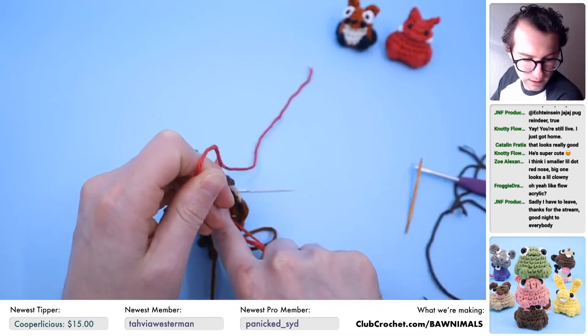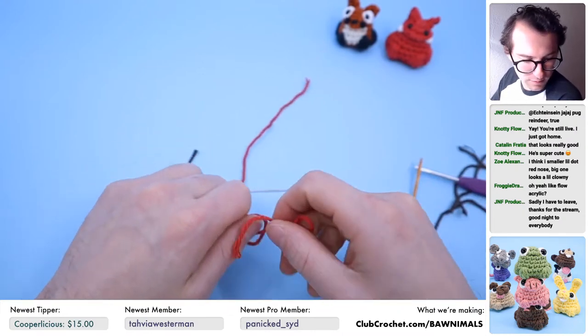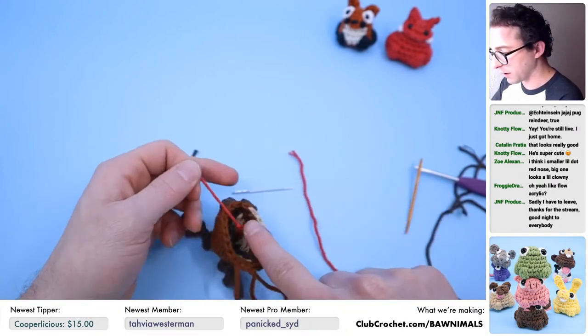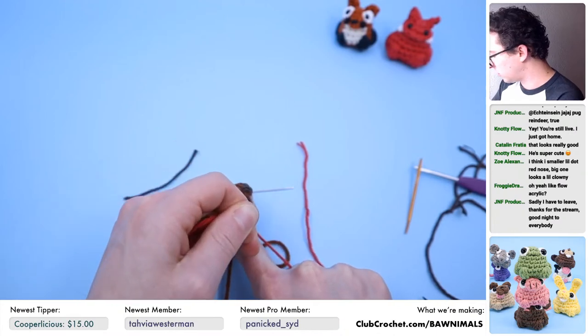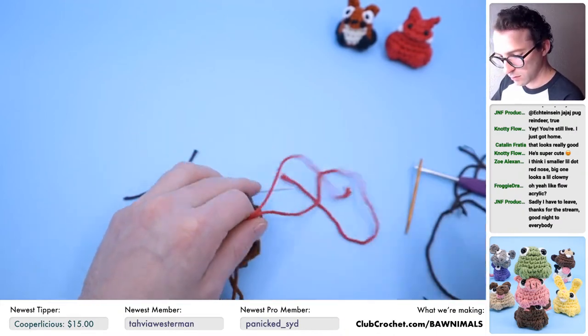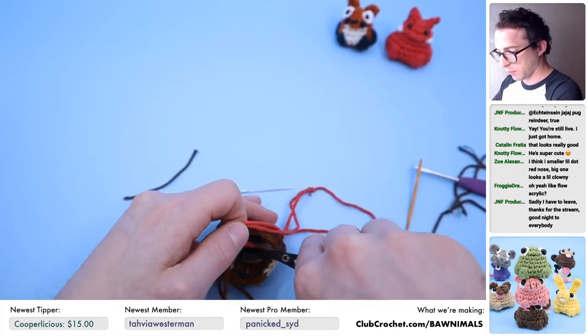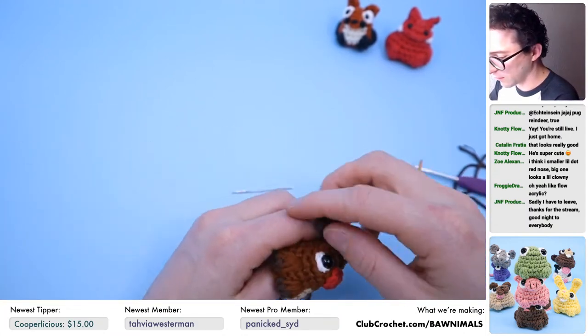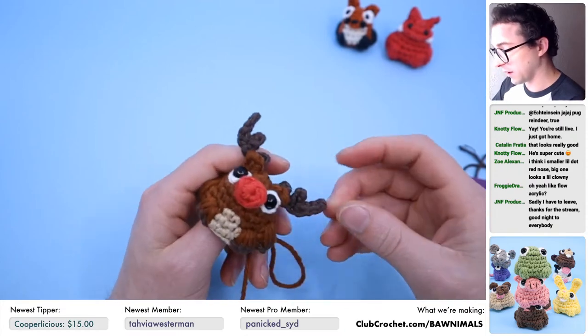Oh, Zoe doesn't like it. Thinks it should have been a smaller little red dot. Big one looks clowny. Yeah, I kind of agree, but you know, it adds to the goofiness of the Bawnimals. It's kind of like part of the vibe of these Bawnimals is the goofiness, so that's at least my excuse.